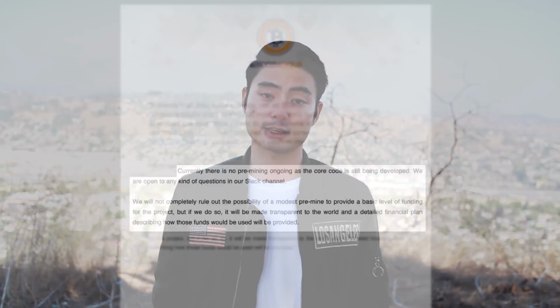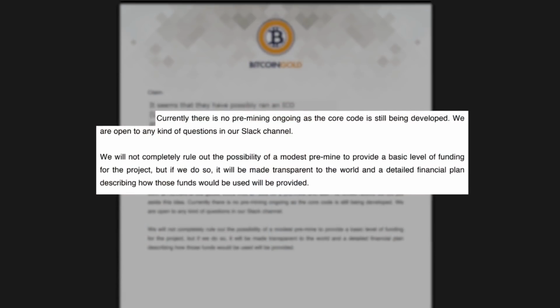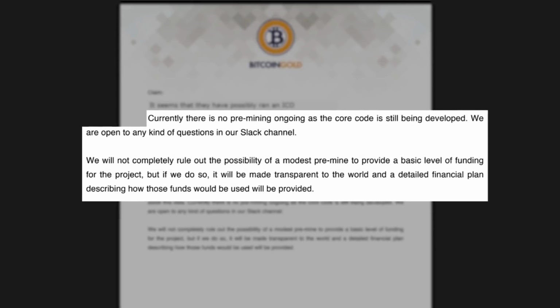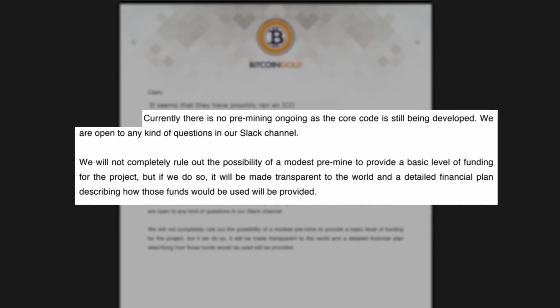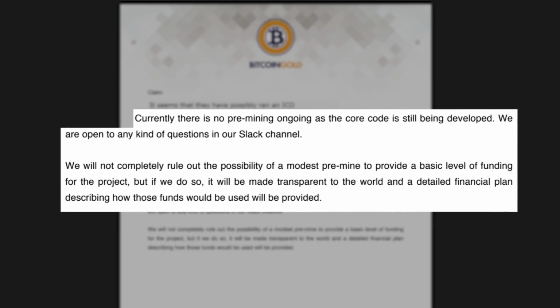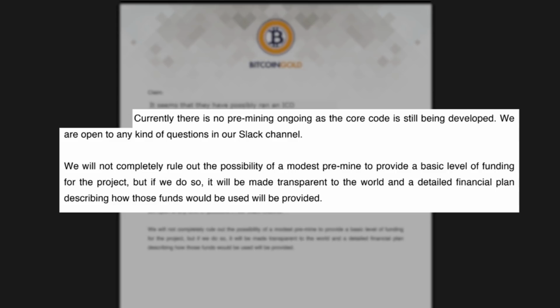They responded to the pre-mine backlash on their official statement last week. "Currently, there's no pre-mining ongoing as the core code is still being developed. We're open to any kind of questions in our Slack channel. We will not completely rule out the possibility of a modest pre-mine to provide a basic level of funding for the project. But if we do so, it will be made transparent to the world and a detailed financial plan describing how those funds would be used will be provided."